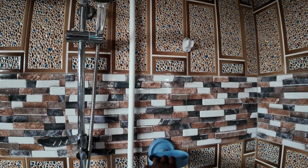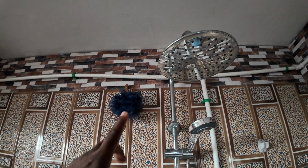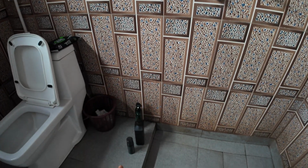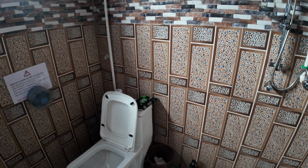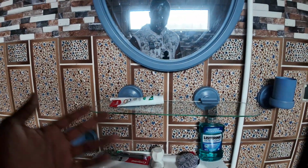You can throw a soap in there if you're using a bar soap or whatever. And I've got my loofah hanging up there, and all of my shower gel is right there. The basket is on the side of the toilet. The toilet is over there. Running water, everything is working perfectly. I've got all my toothpaste and everything else right there. Like I said, it's decent enough. It's not all that bad. I like this place so far. But yeah, let's head on outside and go check out the balcony.